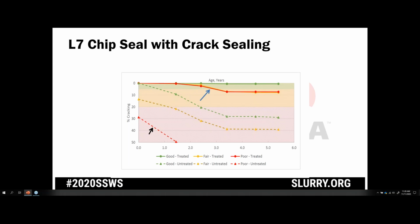You're seeing less than 10% cracking in these areas after 5.5 years, which is a huge boost. Same thing with fair and good condition. We're seeing a significant boost where that pre-treatment is extending the life of your chip seal.